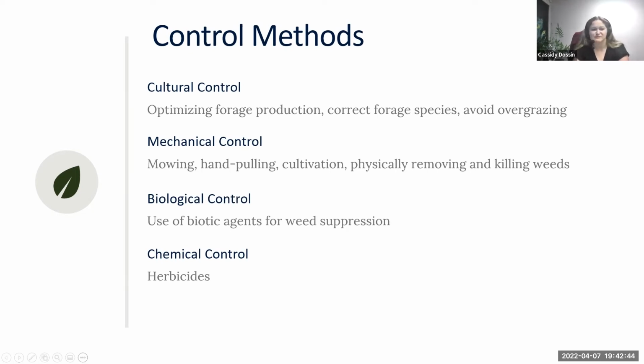So one example of this is dog fennel. Dog fennel densities can be reduced if mowed before they're flowering, but mowing after flowering just causes a huge mess and makes the problem a lot worse by spreading that seed everywhere. And then we have biological control, which is worth mentioning, but not really a priority for any of our pasture systems. Biological control is the use of biotic agents, often herbivorous insects or pathogens, to control weed problems.